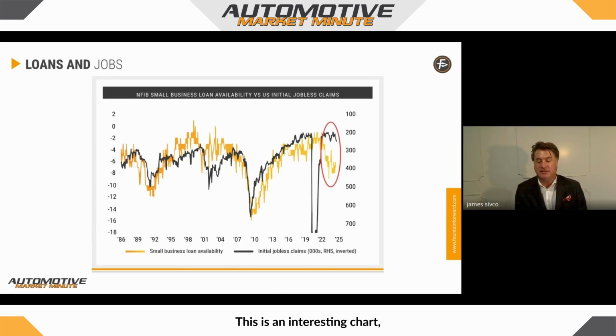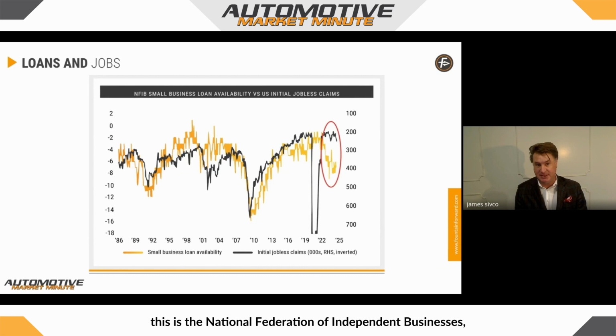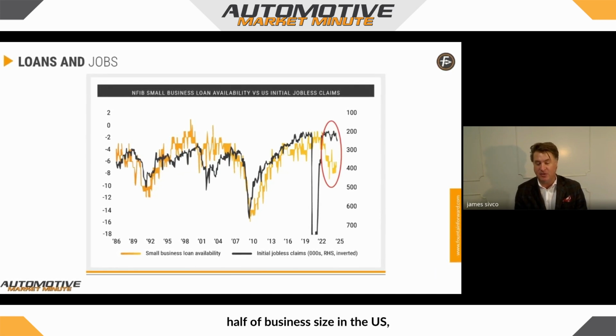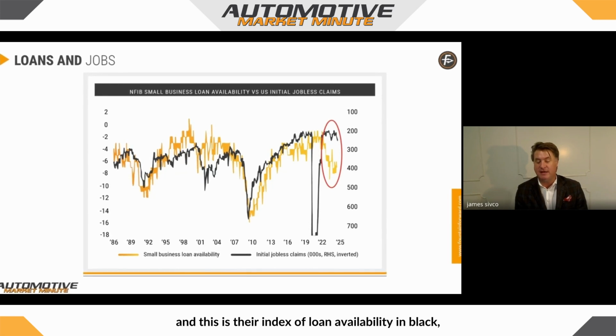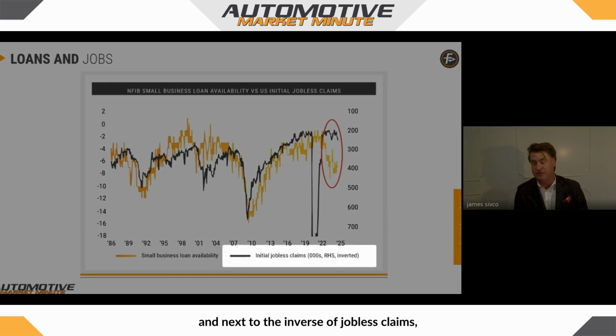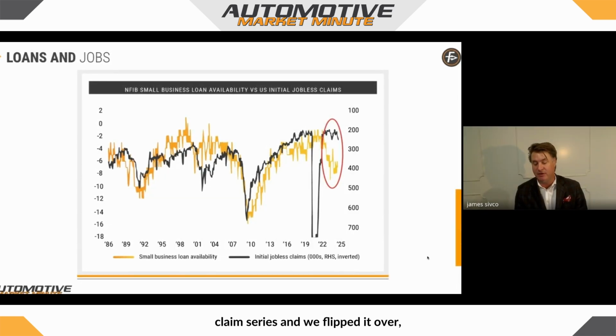Carry on. This is an interesting chart. This is the National Federation of Independent Businesses. This is essentially the bottom half of business size in the US. And this is their index of loan availability in black, and next to it the inverse of jobless claims. So we've taken the jobless claims series and we've flipped it over.